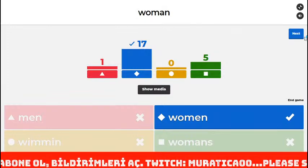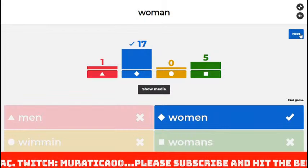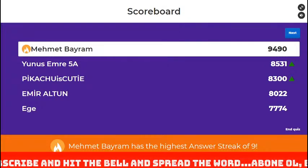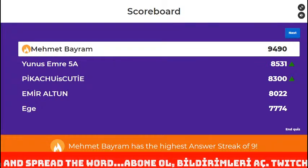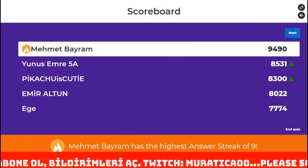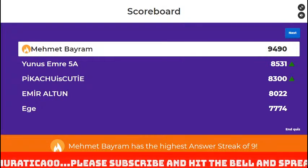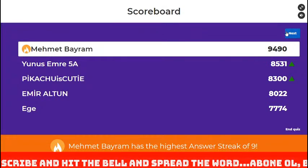Okay, the correct answer is women, which is the blue button. And 17 people knew it out of 23. Here is the leaderboard. There is one change, which is between Emir and Yunus Emre. And number one is Mehmet. Mehmet, congratulations, because you have the highest answer streak of 9. That means 9 out of 9, you knew it. Yunus Emre is this time number 2. Pikachu is cutie is number 3. Emir dropped down to the 4th spot. And Ege is number 5.